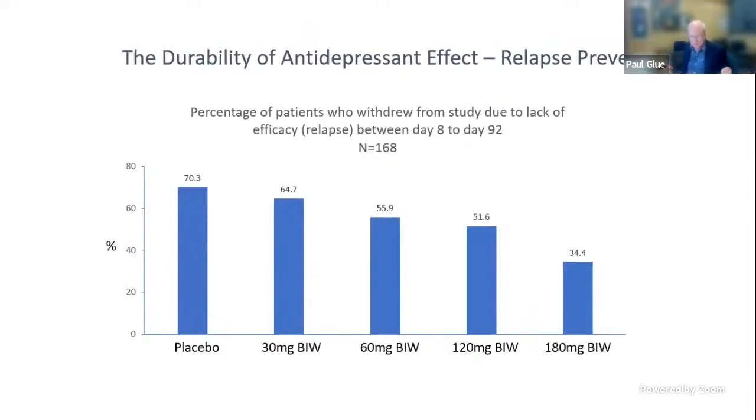When we looked at the durability of the antidepressant effect, which is the relapse prevention part of the study, 70% of patients on placebo relapsed during the 3-month double-blind phase. Only 34.4% of people on 180 milligrams relapsed during the double-blind phase. And you can see that there's a dose response. As the dose goes up, the proportion of people relapsing decreases.